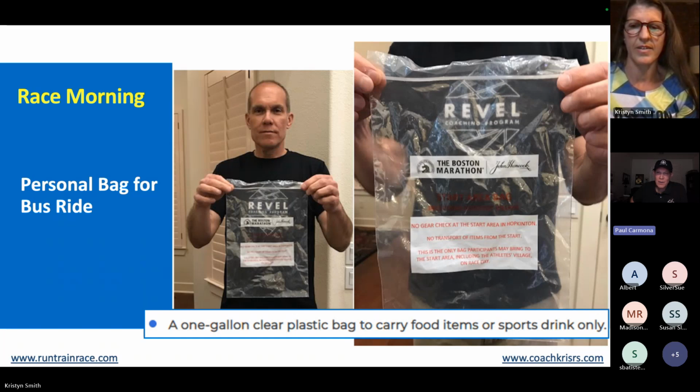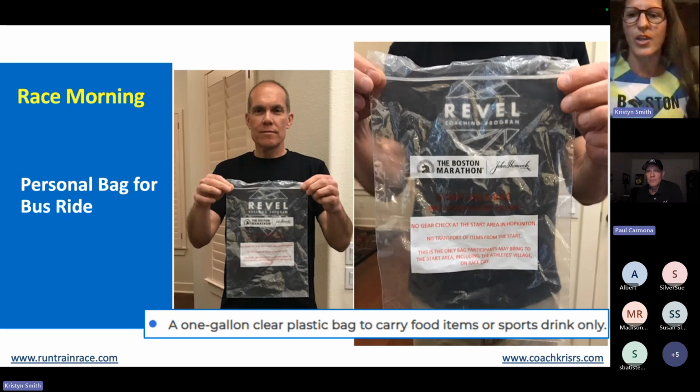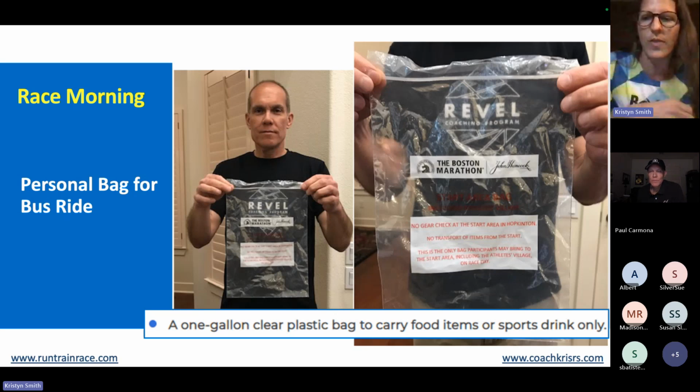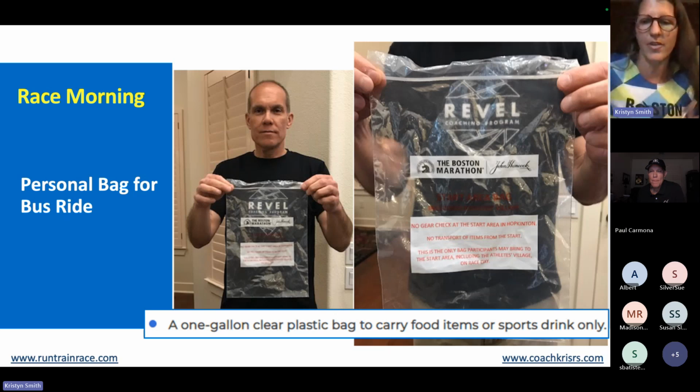Again, the exception they made one year when it was pouring down rain is carrying shoes. Anything you can put on your person, you should. Like if you want to have a blanket, just wrap the blanket around you over your shoulders. It's fine. It doesn't have to go in the bag. If you want to have a trash bag and extra kinds of things to stay warm, layer all of that on you and keep it on your person. And that's how you get that through.